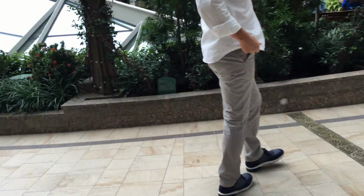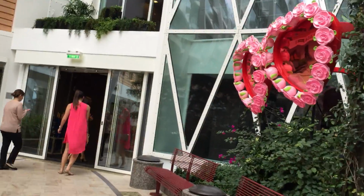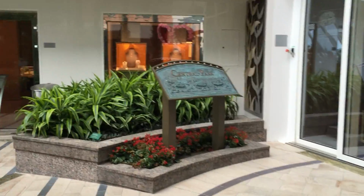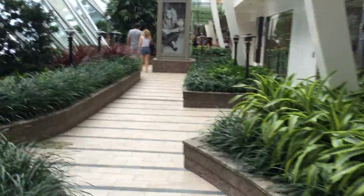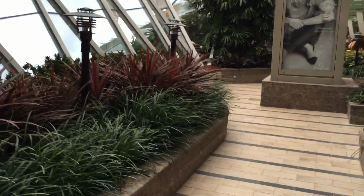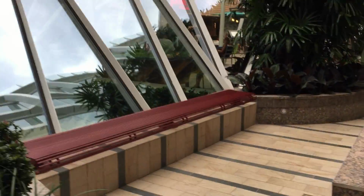Going on around the bend. Hold on. And this is a very cute mirror that you can sit and see yourself and photograph yourself. The Bulgari and the Cartier stores, I mean, they're upscale, they're expensive, they sell some gorgeous stuff that you can come gawk at or even purchase because, hey, it's tax-free. So it gives you the cutting edge on that one and the advantage, but definitely not for everybody.